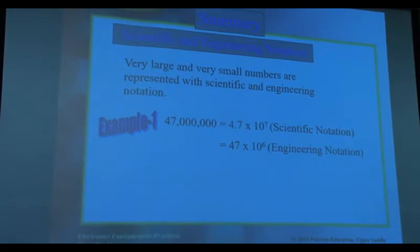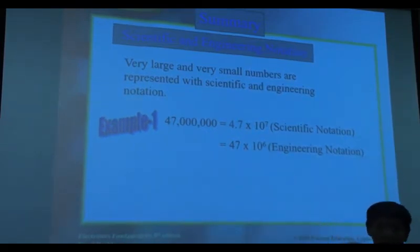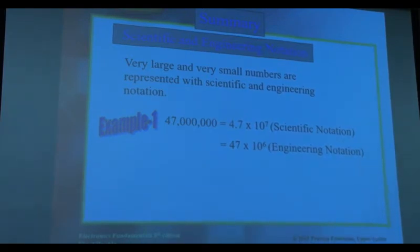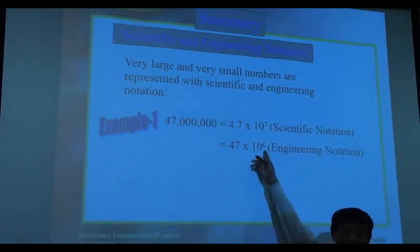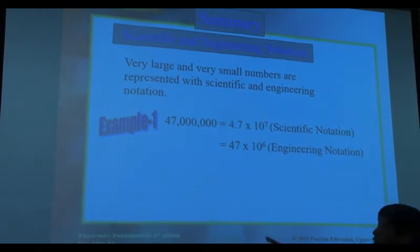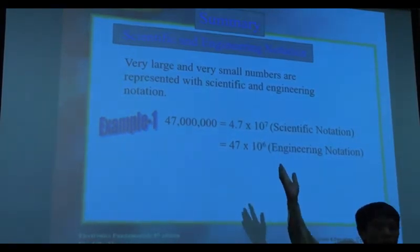Sometimes we need to use engineering notation. Okay, this one is the engineering notation. So anyone knows the engineering notation? Engineering notation is a special type of scientific notation. Right? The requirement is the power can only be multiples of 3. We cannot have 7 because 7 is not a multiple of 3.